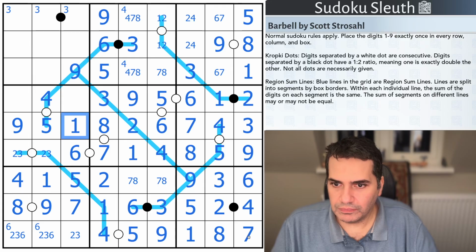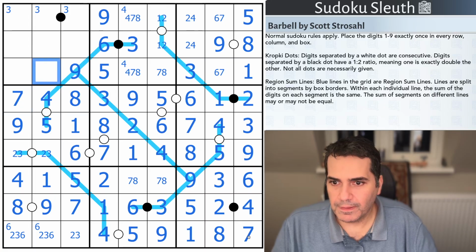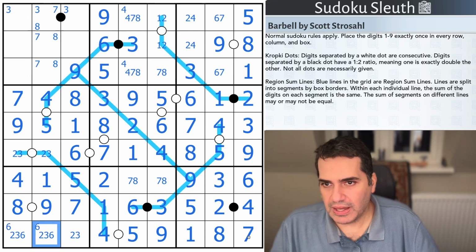This is 1. This is 7, 8. That is 8. That is 7. 8 and 7 are both in here. Where it technically could have an 8 in here with a 4 in there, can't it? Yes. So the only thing I can do is just that.